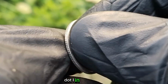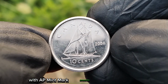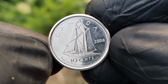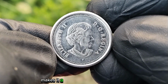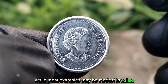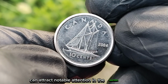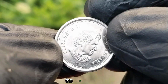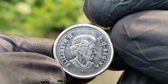In conclusion, the 2004 Canadian 10-cent coin with a P mint mark demonstrates that even modern circulated coins can have numismatic interest. Its combination of design, subtle minting variations, and collector appeal makes it a coin worth examining closely. While most examples may be modest in value, coins with distinguishing features or minor errors can attract notable attention in the auction market. Whether you are a beginner collector or a seasoned numismatist, the 2004 P dime reminds us that even recent coins can hold surprises and potential value.